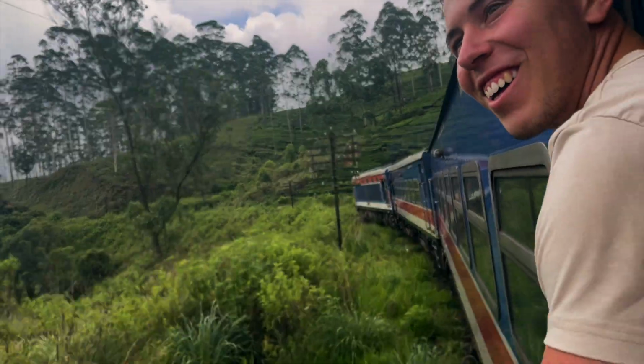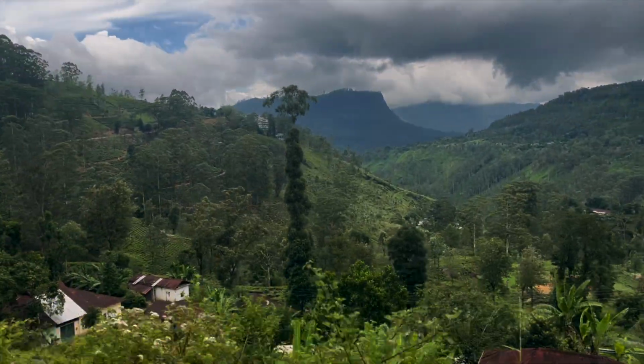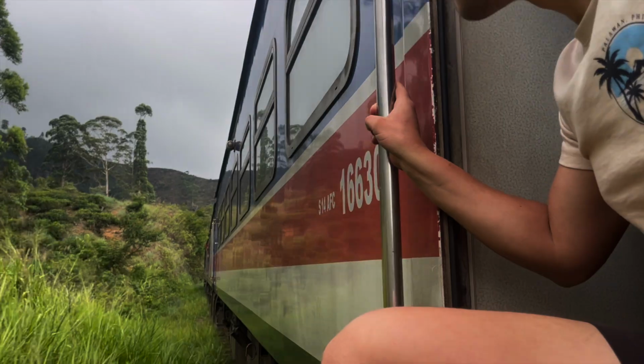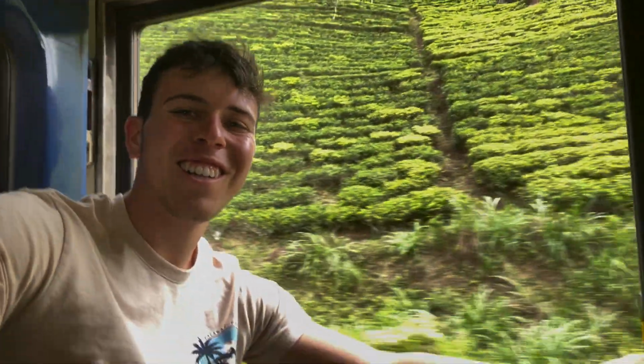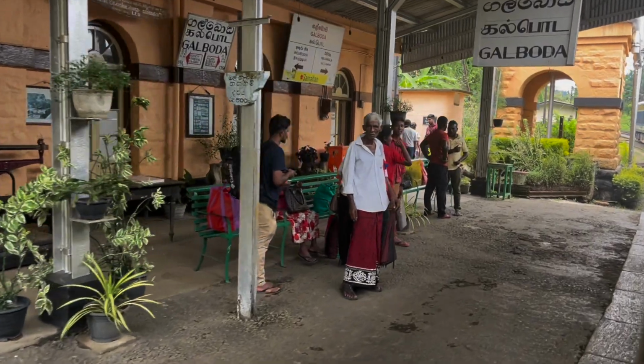And what's really cool about the trains here is that they keep the windows and doors open in the second and third class, so you can just sit out on the edge or even hang off the side of the train if you want to. It's quite a different experience than your typical cross-country train ride.